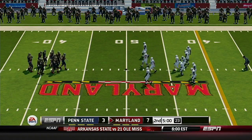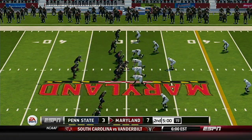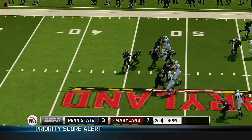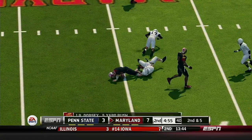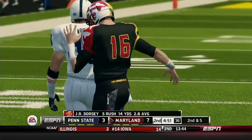Back to the action now here in the second quarter. In a game that's this close, you can't afford to waste possessions. Maryland is up by 4. He's going to try and scramble. Brought down at the 45. And he tucked that one in for about 5 yards.